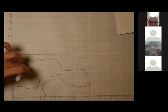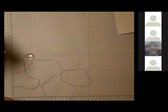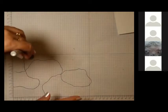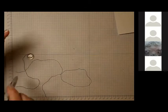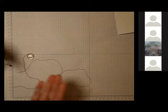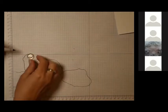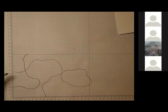Now, you can try to steer the coin. I mean, if you do kind of go to the left, it's going to go to the right. But if you just relax and just push and not try to move the marker, it'll on its own sort of veer around and you can get some interesting marks that way.